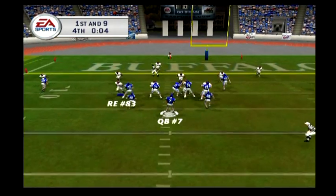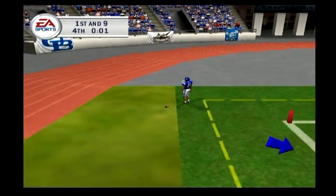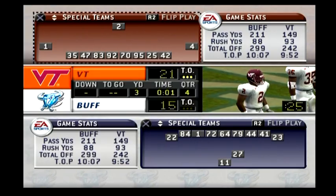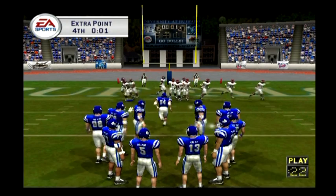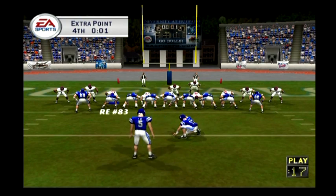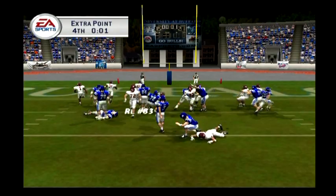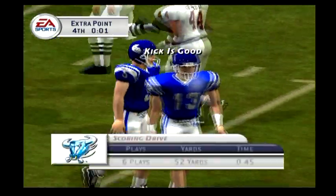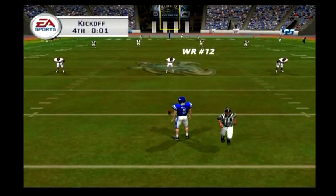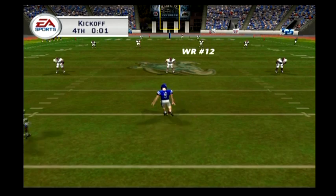Virginia Tech comes out in a 4-3. Number seven drops back to pass. And the wideout hauled it in for the score. Boy, the quarterback really put that one on the money, didn't he? And he tacks on the extra point. So we're down to just a few seconds remaining here in the ball game. And our score, Buffalo 16, Virginia Tech 21. Buffalo lined up for the onside kick. Here it goes.